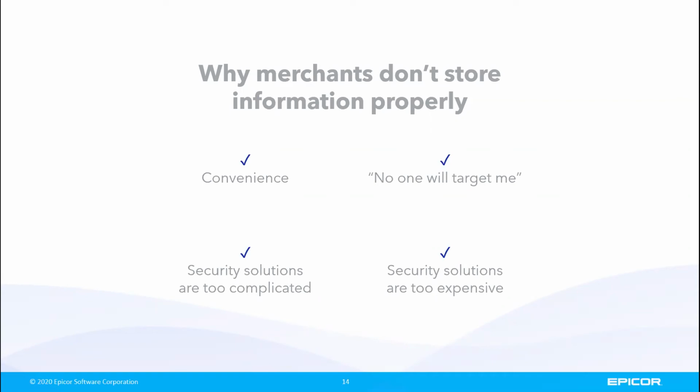But that's why the information isn't stored properly, because that's obviously a definite violation. And again, the old adage: no one will target me. I'm a small shop in middle America. There are much bigger fish out there to fry. Nobody's going to go after me.